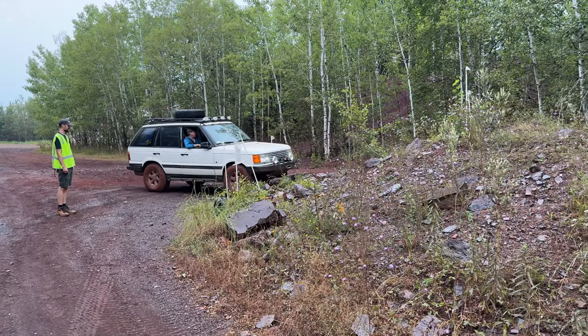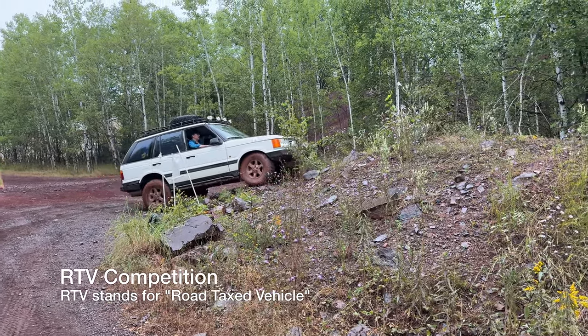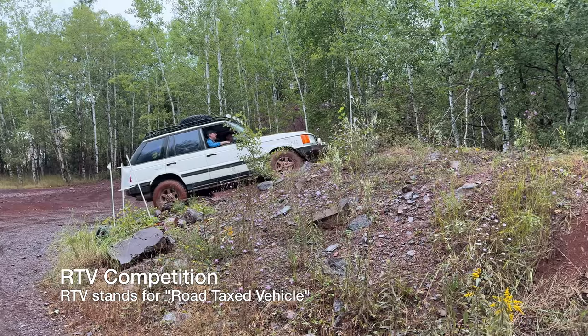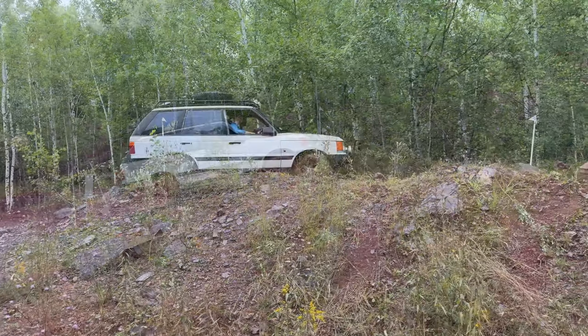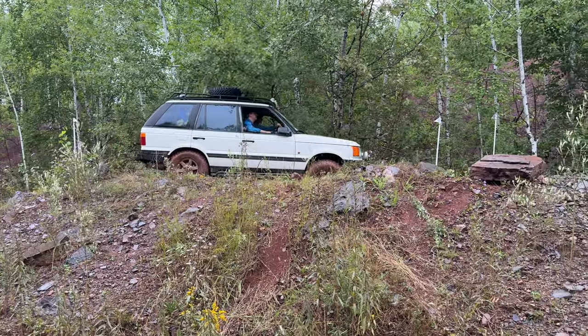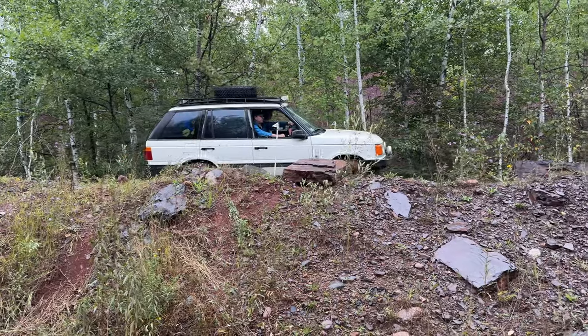So they have, I think, 6 or 7 of these competition areas set up. You have to go in between the poles without hitting them, and you also cannot come to a complete stop. You definitely cannot use your brakes and come to a complete stop. You must be rolling the whole time and not hit any poles.